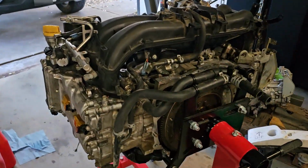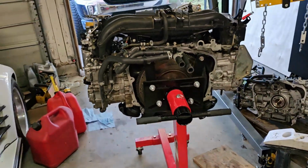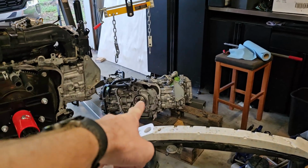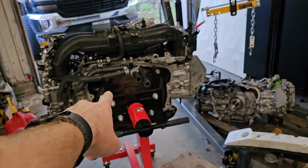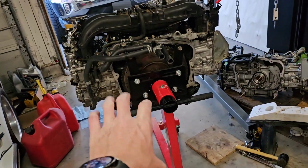Okay, it's the next day. I'm sorry about all the fan noise, but it's hot out here and humid, so I need some fans. New engine's on the stand. Old engine's over here. I pulled my flywheel off. It's been popped on. It's torqued on. I pulled my motor mounts off. Those are in. I need to torque them down.